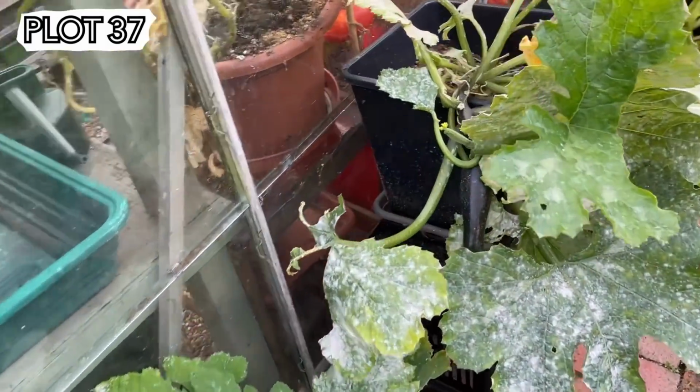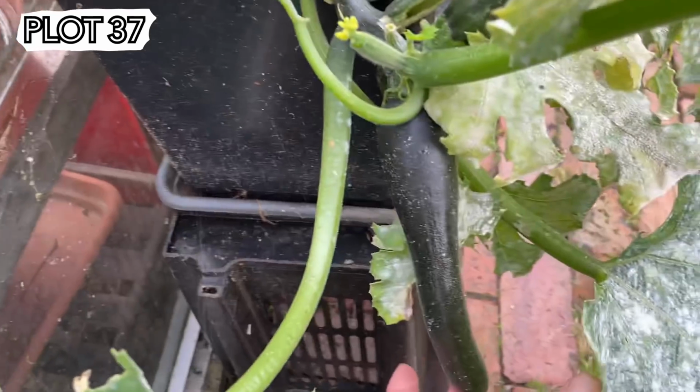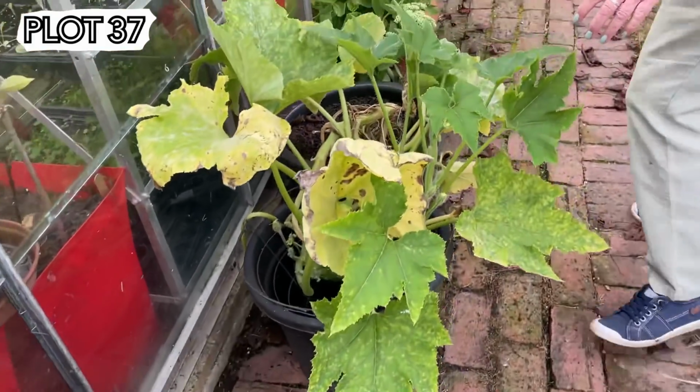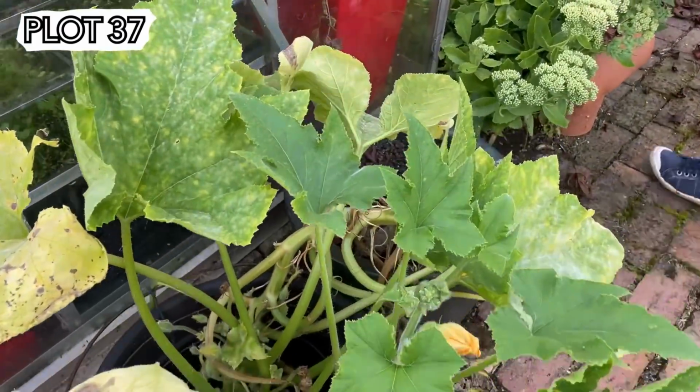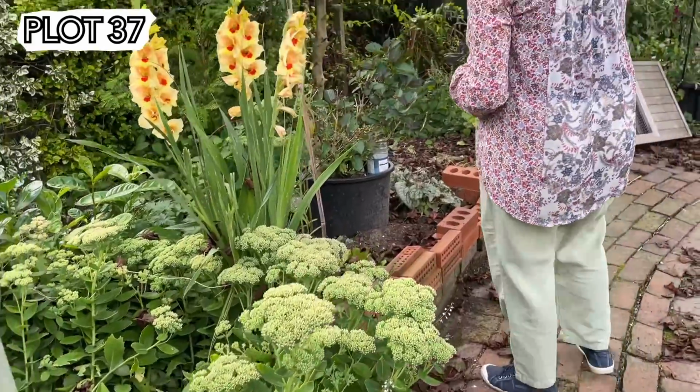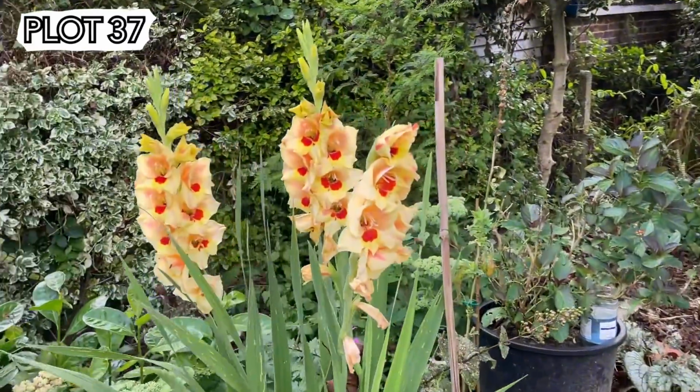Courgettes. Oh, that's a very dark one. Is that Black Beauty? Yes, it is. We've had quite a few. Lovely. Been all right with the courgettes. And we did have yellow ones. Haven't had any patty pans from the squash though. Nothing. Look at this emergency bed.